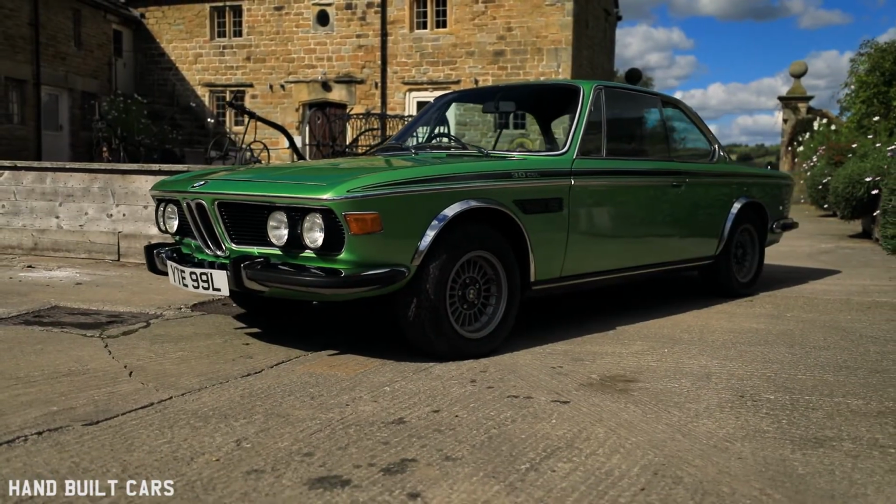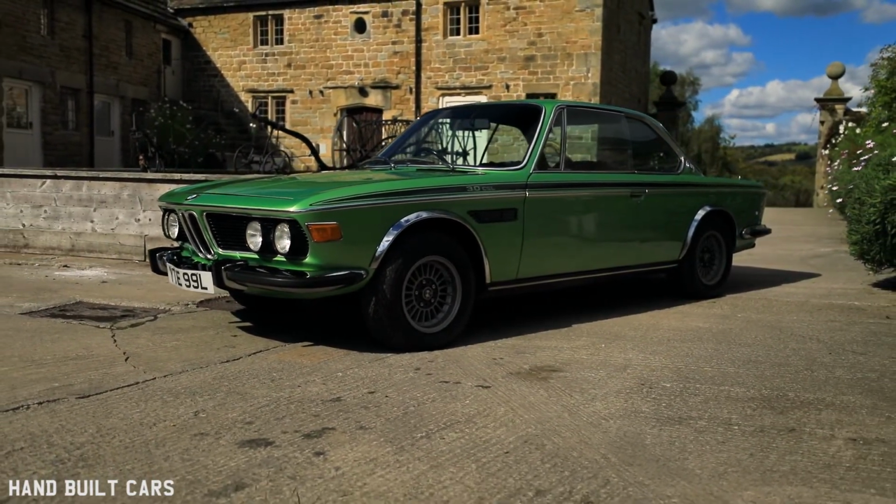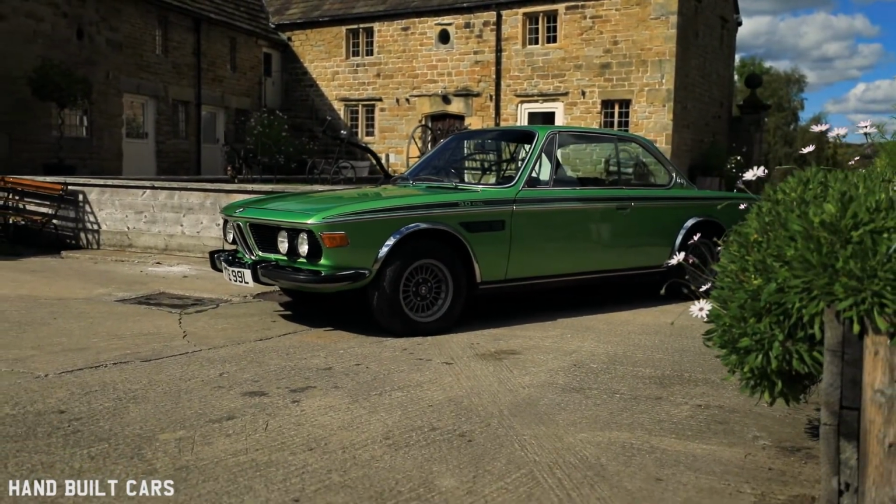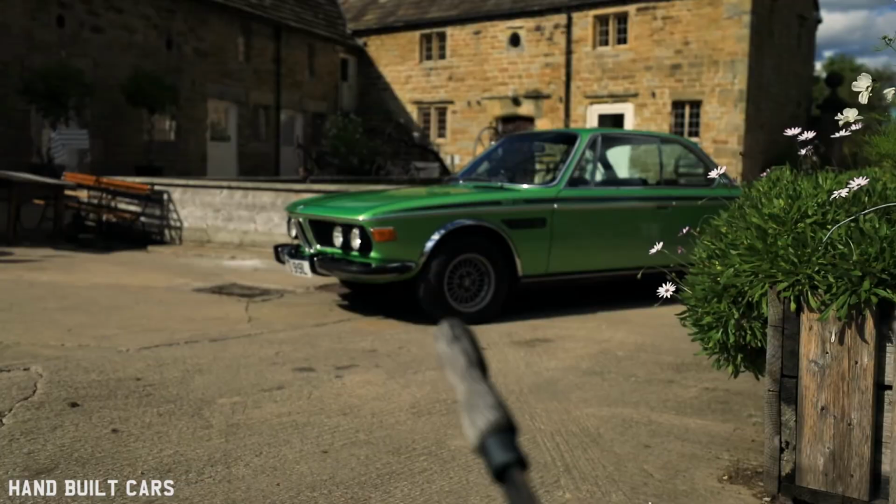We've kept the car for such a time because it reminds me of my father, really. So that's why it's still in the garage.